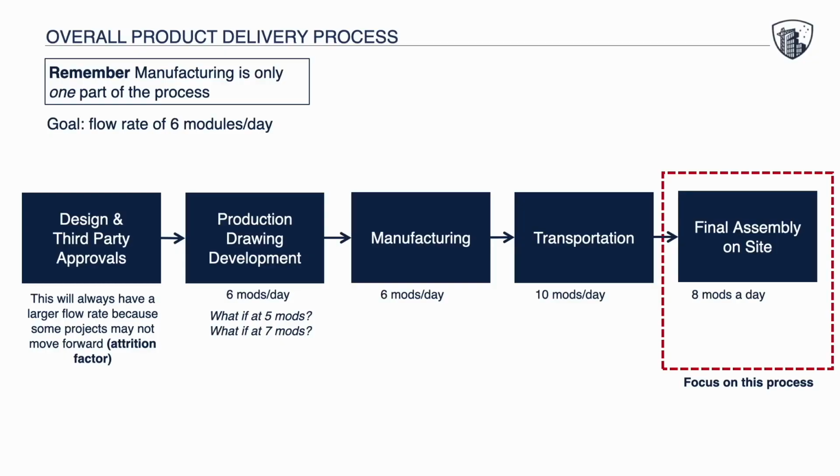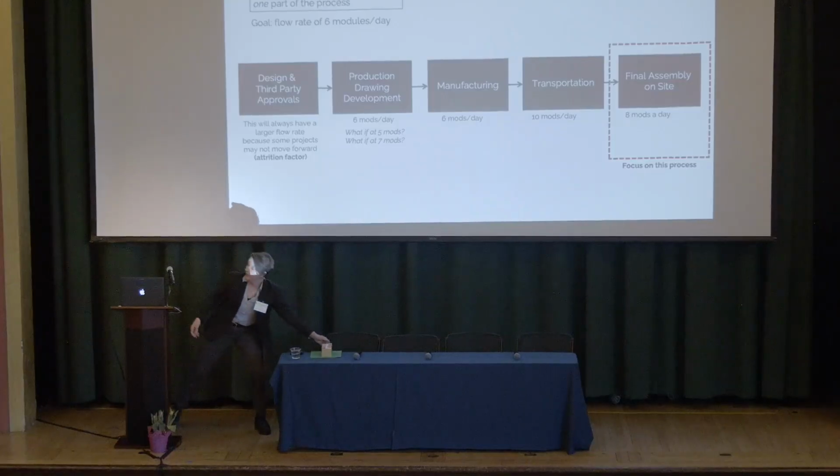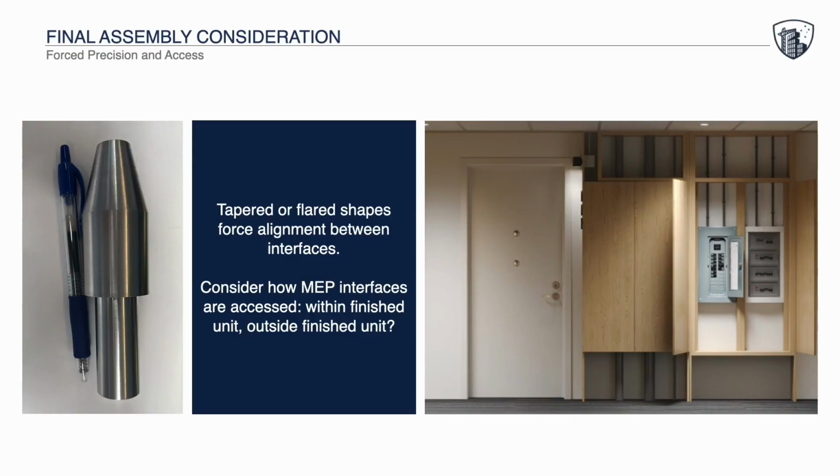Lastly, construction is final assembly. How do you account for final assembly? A very important thing in any manufacturing environment are tapered or flared edges. When we design those tapered or flared edges, especially like in the cone shape of this pin, this is a set pin. Imagine it being like a one Lego dot, and that's how your module finds its placement.